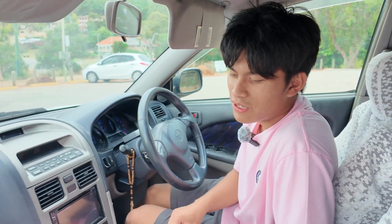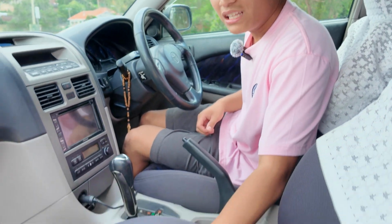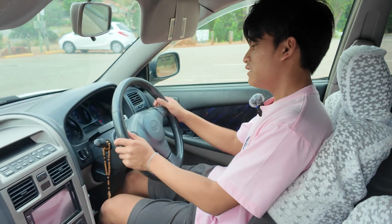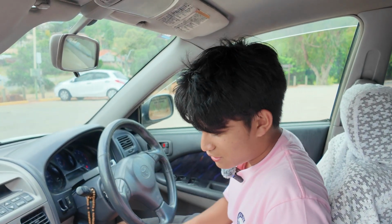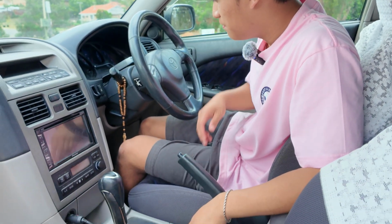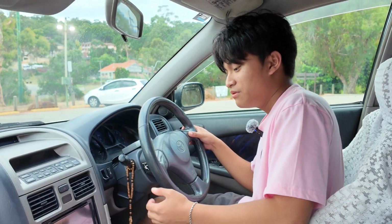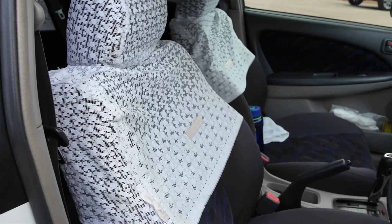It's what you'd expect from a 90s econobox. I mean, you've got these very cool 90s patterned seats. They look like bus seats. And then the steering wheel. This is where the magic happens. If you put the car into manual mode, you can change gears via the button operated gear shifters. And yeah, that's about it on the front.